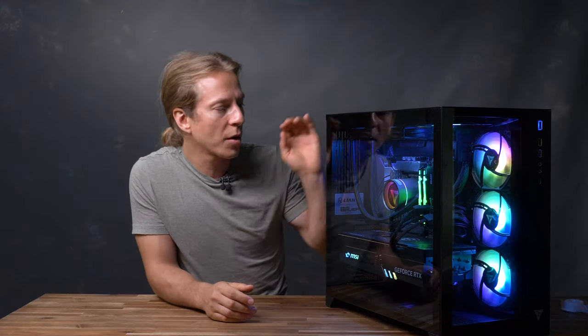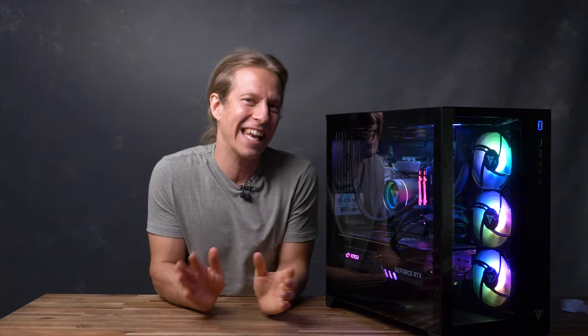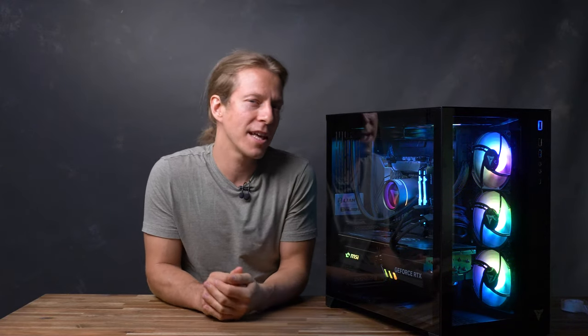So those are the four computer components that are going to affect any editing workflow, but how does that play into your specific situation? Well, I'm guessing anyone watching this video is probably going to fall into one of three categories. So let's build out some computers for your specific workflow.